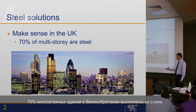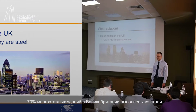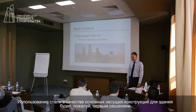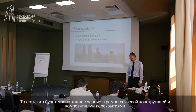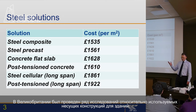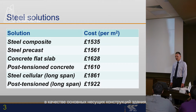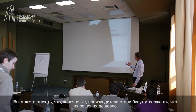Because 70% of multi-storey buildings in the United Kingdom are steel. It would probably be the first choice solution. So, multi-storey, braced frames, composite floors. And in the UK, a number of different solutions have been investigated, and you will see the different prices on the screen.